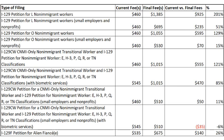Form I-129 petition for L non-immigrant workers currently costs $460. So the final fee is $1,385. Oh my God. So that's a 201% increase. So that's like $925 added to the current fees.